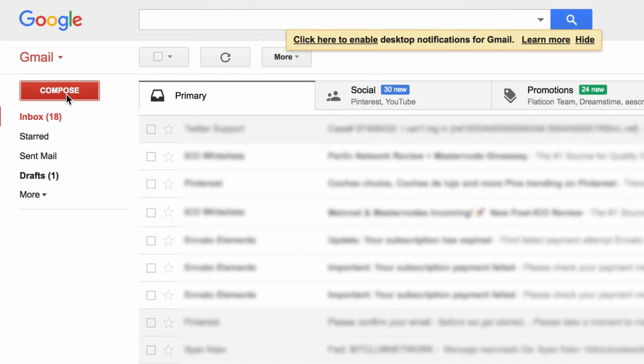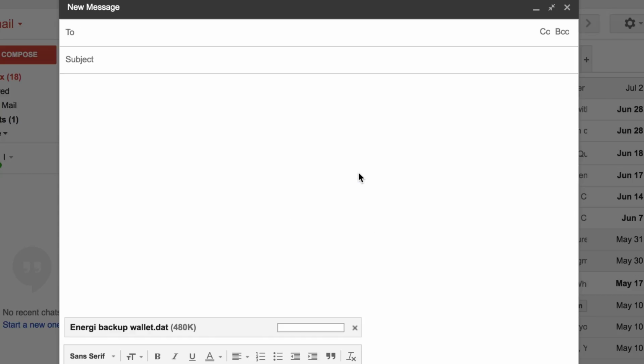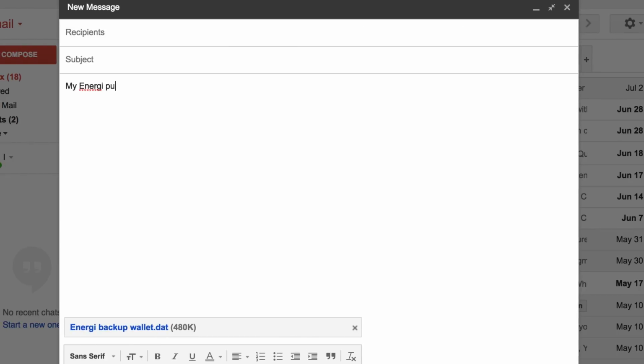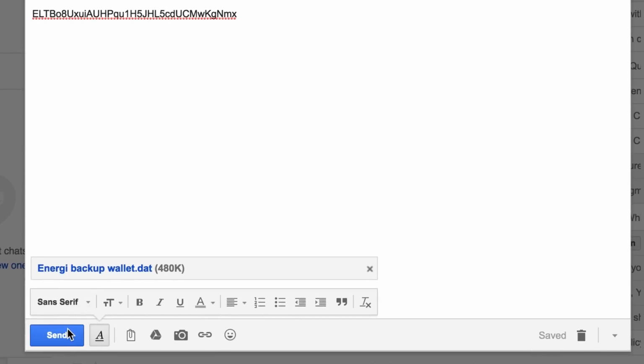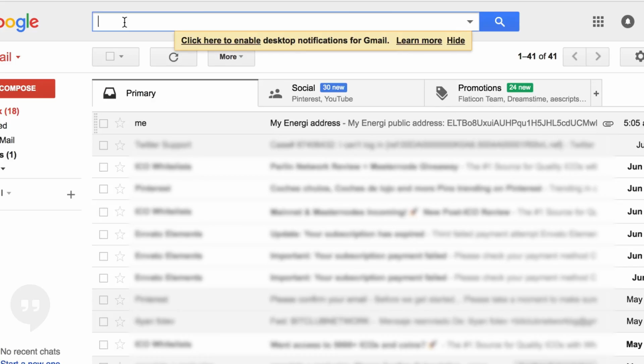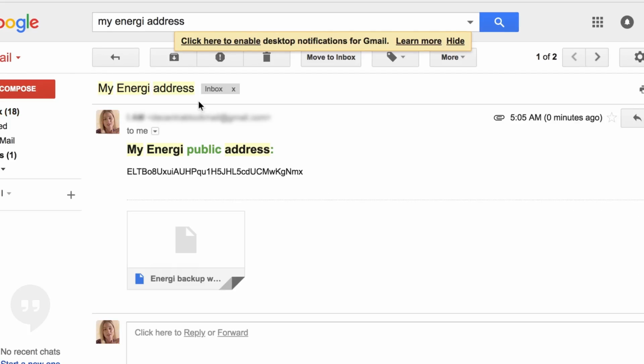And then step 3. We email it to ourselves, and we also email ourselves our wallet address, and this is a very handy tip. So what I do is I log into my email, I create a new email, and I attach my encrypted recovery file, the wallet.dat file, that we just saved on our desktop. Now I go to my wallet and I copy my address and I paste it there. My Energi public address. And send. This way I always have it somewhere that I can access from anywhere in the world. All I have to type in my email search box is my Energi public address, and there you have it. Now you'll probably never need your backup wallet, but there you have it just in case.